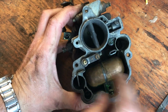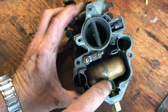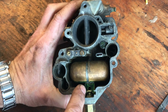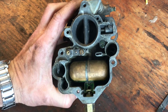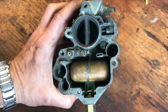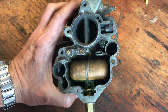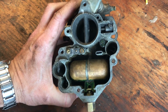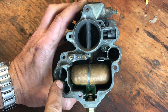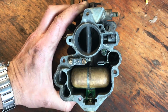When you're setting your float level, you're actually measuring how high it sits when it's full of fuel. You're adjusting this little tang here, and that can affect how lean or rich your fuel is across every RPM level in the carburetor, in the engine, based on how high that float level is. So you want that fairly accurate. You don't want to be flooding your engine with too much fuel either, so look up the spec on how to set that. So we talked about accelerator pump, dash pot, and decelerator fuel pump.